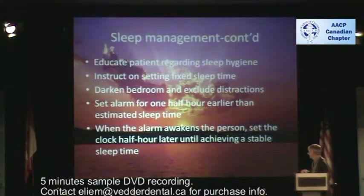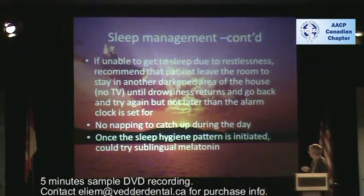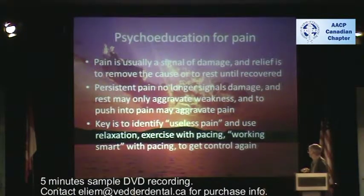Earlier than the estimated sleep time. When the alarm awakens, have the person set the clock, then half hour later until achieving stable sleep time. And if unable to get to sleep due to restlessness, have them leave the room rather than roll around in the room and be upset in the room. Don't let the room be aversive. Don't use TV or light sources or entertainment sources in the bedroom. Have them sit somewhere else in the house with the lights out until they calm down and go back to bed. No napping to catch up in the day. Once it's initiated, you can try things like sublingual melatonin if sleep onset's an issue.